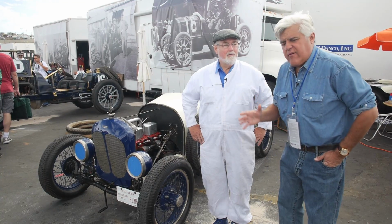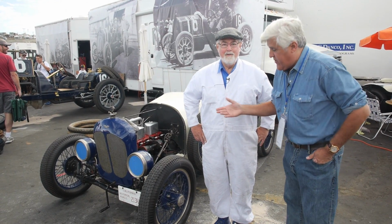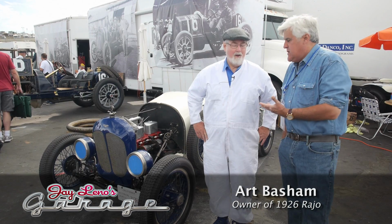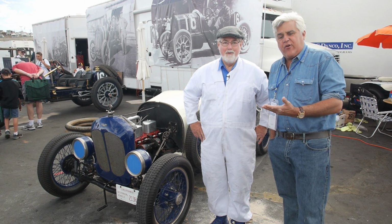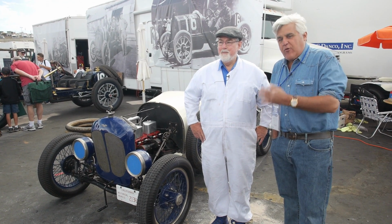You know, there's all kinds of Ferraris and Bugattis and exotic cars, but the real heart of American racing is cars like this here. This is Art Basham, and this is essentially a modified T-engine. Modified? Yeah, I mean, this is what racing was all about in the 20s and 30s. Although you see the Bugattis and all the fancy cars up here, most American racing was on dirt track, and this is the kind of vehicles they have.